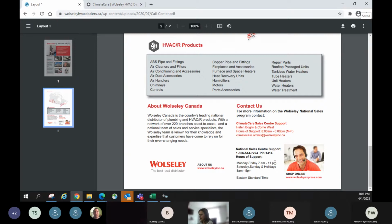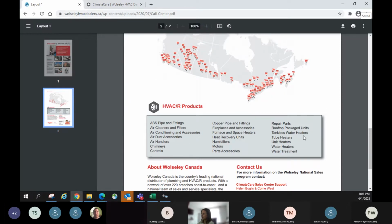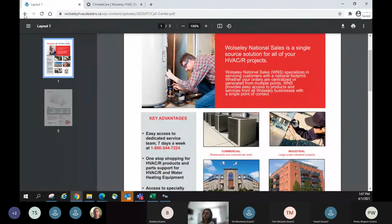They're open from 7 till 11, Monday to Friday, and all holidays and weekends are 8 to 5 typically. At this point, we do have support on the climatecare.orders inbox from 8 to 6. I'd say that's your best method of communication, just emailing that climatecare.orders email. But should you need assistance outside of that 8 to 6 window, you're more than welcome to call that 1-866 number, and somebody will answer in a priority sequence. So just some of the products that they can help deal with. Great team for support.